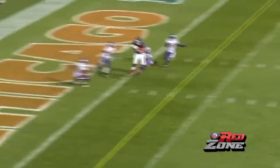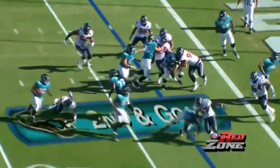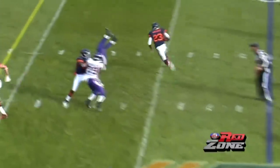To the end zone. Touchdown. Hopper fires. Greg Olsen. Here's Josh Bourne. And they pitch it. Maurice Jones-Drew looking. Touchdown. Throws. End zone. Hopper on second and 10. Complete to Esther. Inside the five.